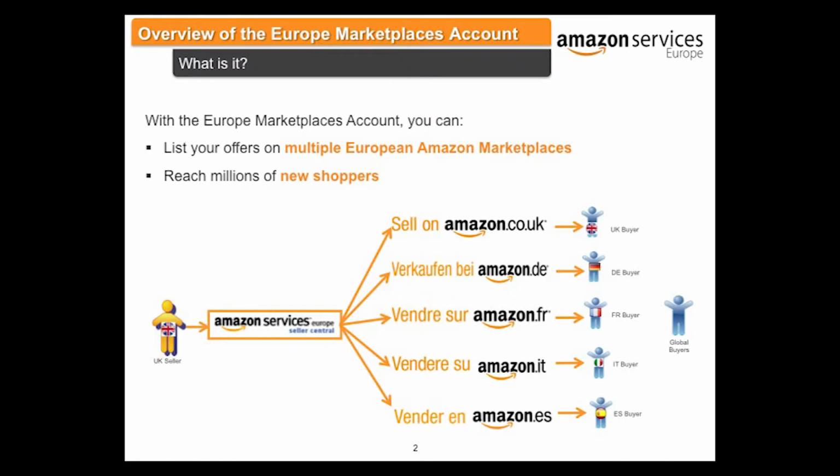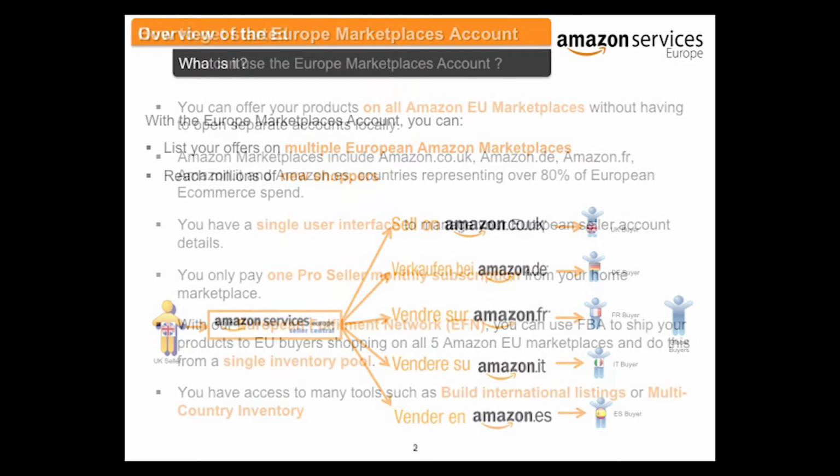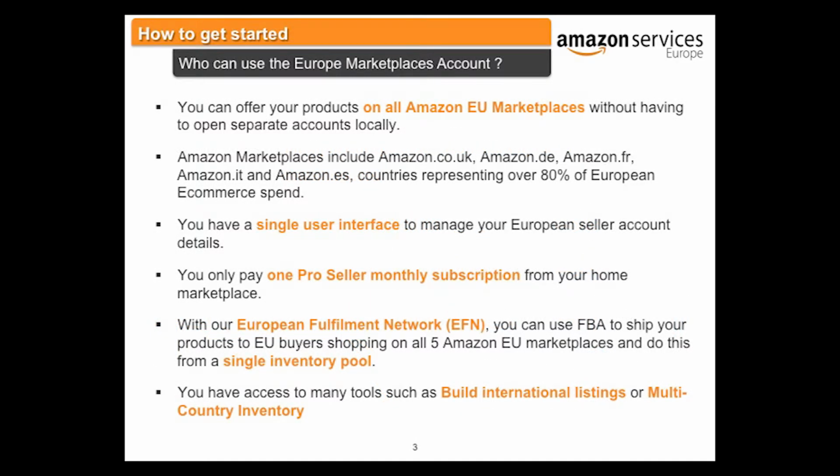Amazon European marketplaces include amazon.co.uk, amazon.de, amazon.fr, amazon.it and amazon.es, countries representing over 80% of European e-commerce spend. You can manage your seller account from just one user interface for all Amazon European marketplaces. You only pay one Pro Seller monthly subscription from your home marketplace, so you save money. A big advantage is that you only have one single inventory and order management system, so it's much easier.